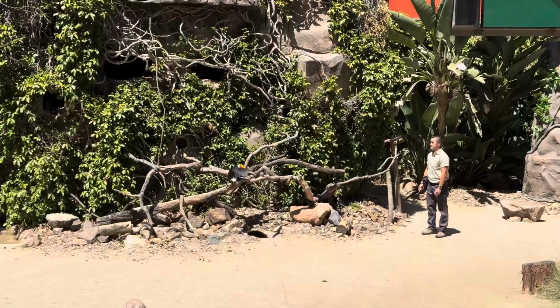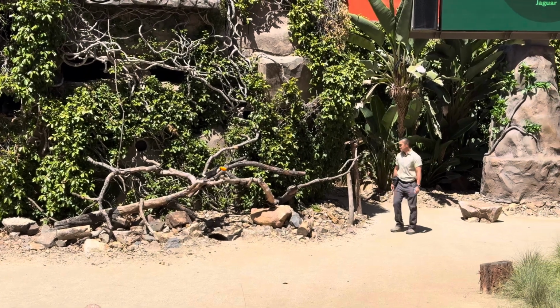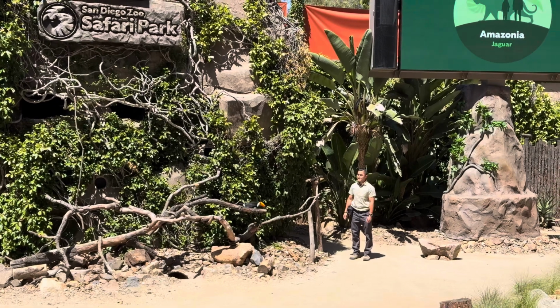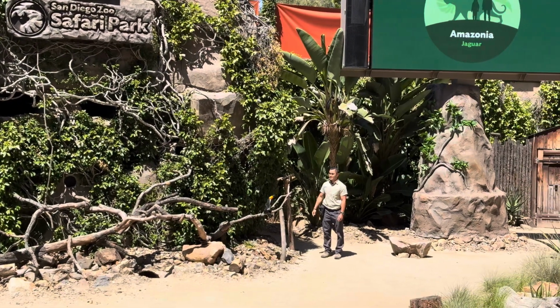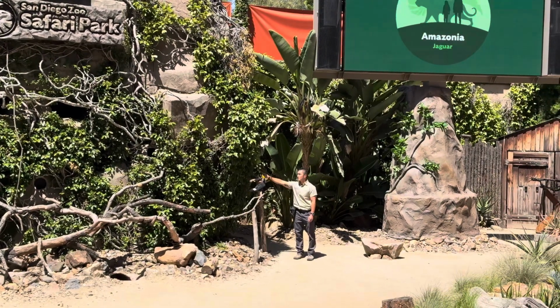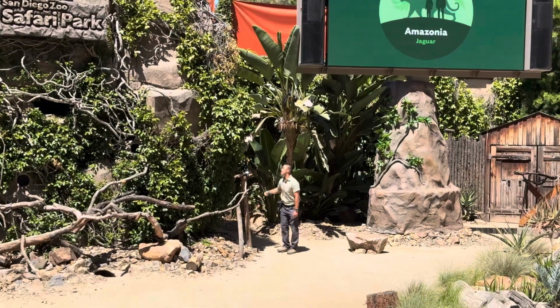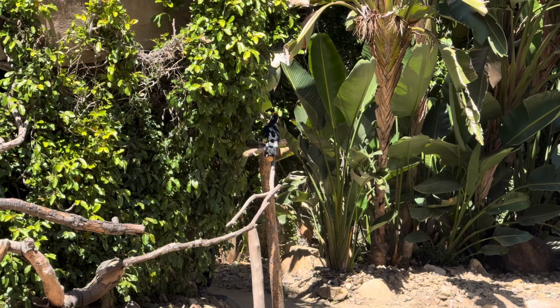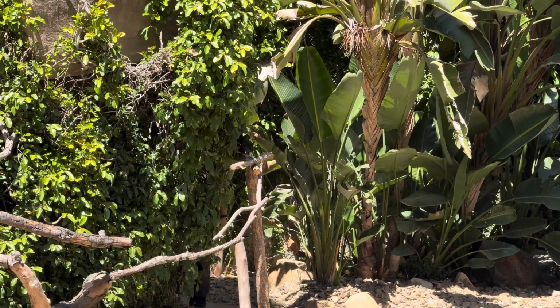Toucans like this are not quite equipped for long-distance flights. You're not going to see them making big migrations like a lot of birds out there, but they're perfectly designed to hop from branch to branch throughout their rainforest home. Hop, hop, hop. Yeah, proud of her. She's only been doing this for about 3 weeks, so we're very, very pleased to share her with you.